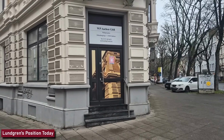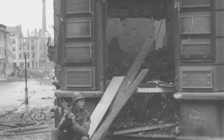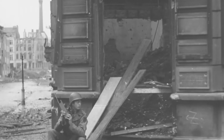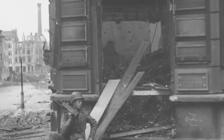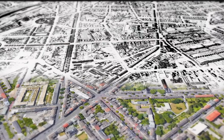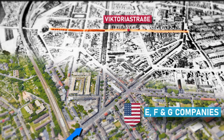If you look closely, the pockmarks and bullet holes remain, another reminder of the fighting that raged here. In this footage, we can see directly down Oranienstrasse behind Private Lundgren, where Lundgren and the rest of E Company made their way down this road. Now E, F and G companies began moving towards Trierer Strasse.